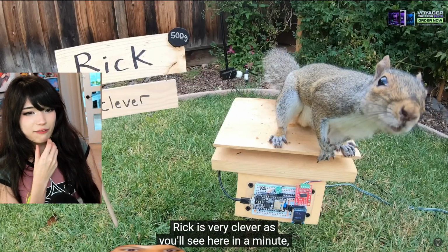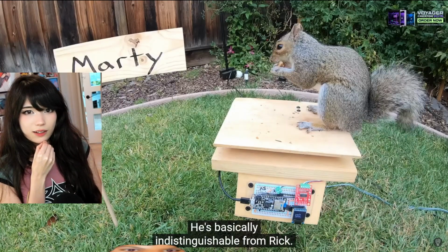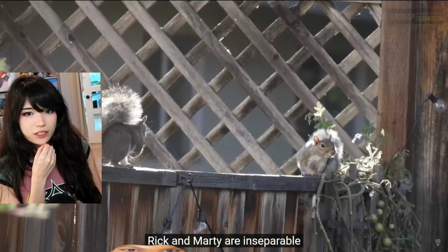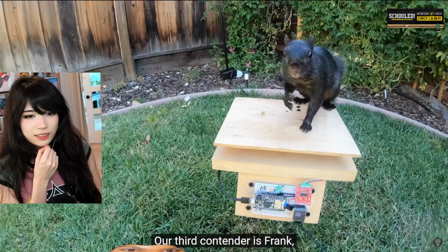Rick is very clever, as you'll see here in a minute, but he also gets spooked easily. Next up is Marty. He's basically indistinguishable from Rick. Rick and Marty are inseparable and pretty much spend all their time together as a pair. Marty doesn't have as much of the rat face. Our third contender is Frank, coming in around 500 grams.